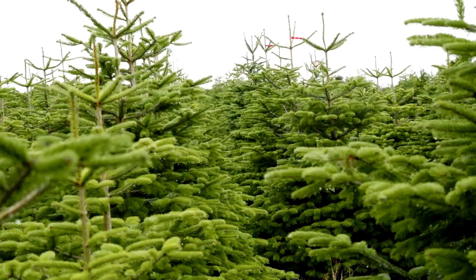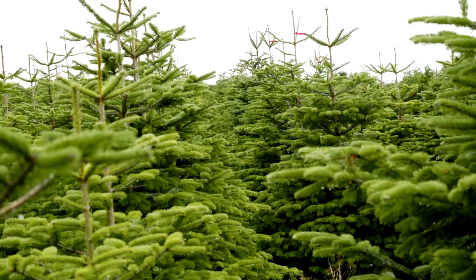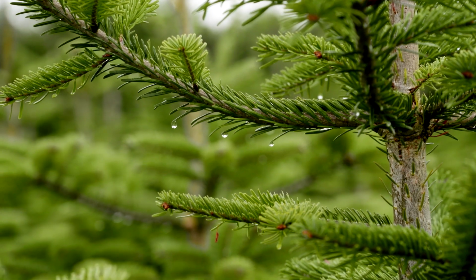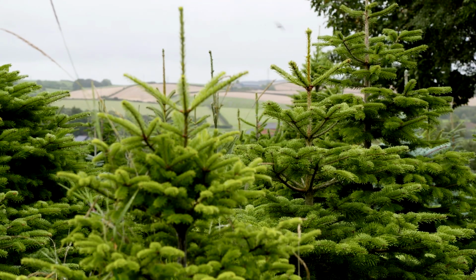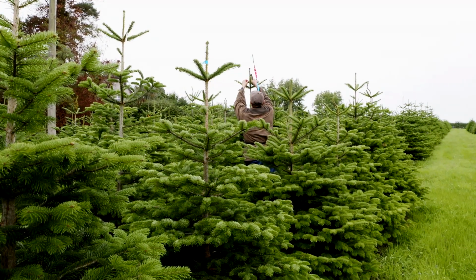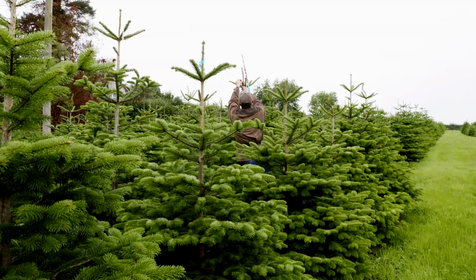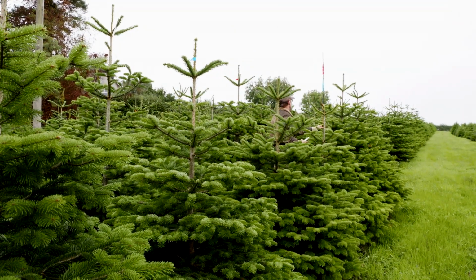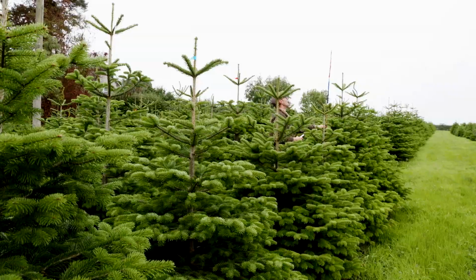Tony's hopeful he might have new customers as drought has hit crops across Europe. We're starting to see we've had a couple of inquiries from the south of England. South of England has suffered a bit more than the north of England and Scotland and Ireland. And so they're looking at topping up their shortages, so they're looking west.